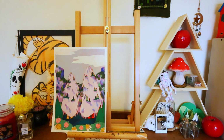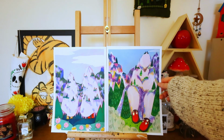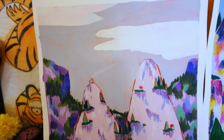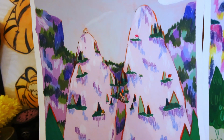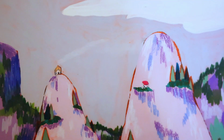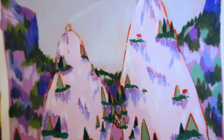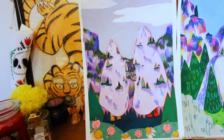I absolutely love these. When I did the first one, which was the one with the shoes, it was for the prompts I made myself again. It was hide. I'd been drawing a lot of mountainscapes with a lot of tiny houses on them, and I thought, what if somebody was hiding in the mountain? And that's where these mountain ghosts came from. And I don't know, since then I've been a little bit obsessed with them.